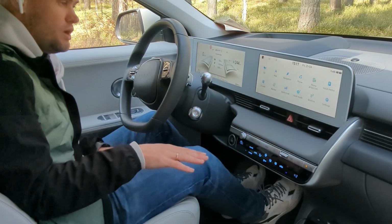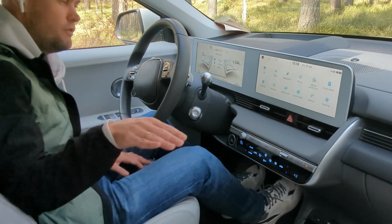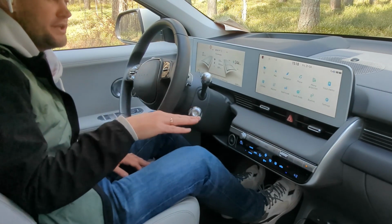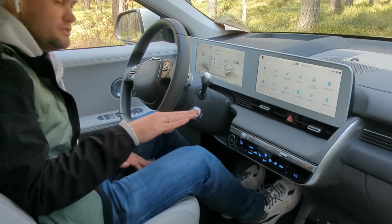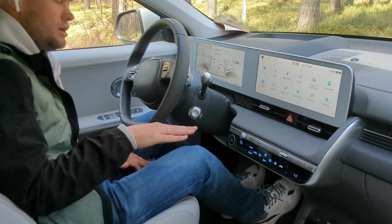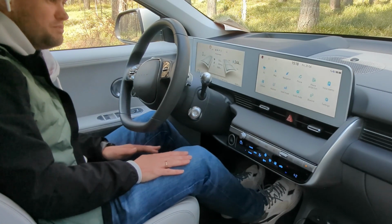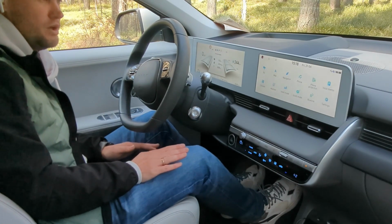Also, I've noticed, I don't know why, but sometimes, for my profile, I just connected my phone. For my wife's profile, she connected her phone. But the car, for some reason, doesn't recognize which profile it needs to switch to. And it's just absolutely random, in my experience, and it's annoying as well.